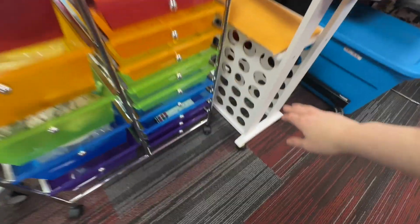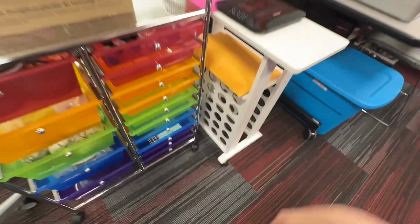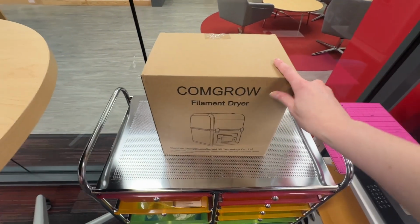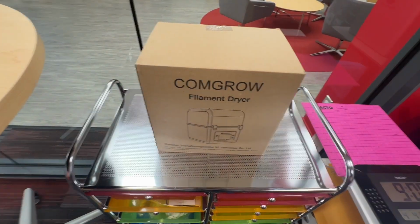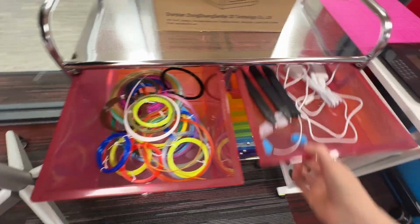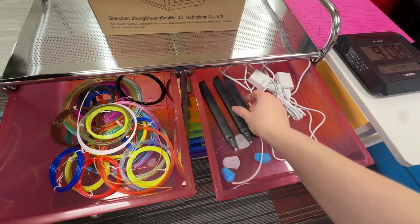This is going to be for storing the rolls of vinyl for the Cricut. So it's on wheels. This is a filament dryer. I've not taken it out of the box yet, but I hear that this is really helpful for getting the moisture out of the filament. And then these are just drawers for storing things for the 3D stuff. So these are the 3D pens.